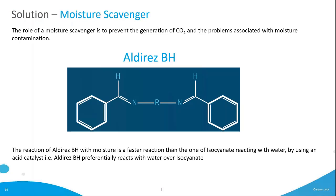So what is the solution? The solution is to use a moisture scavenger. In this case, we would recommend using Aldimine BH as a moisture scavenger. The role of a moisture scavenger is to prevent the generation of carbon dioxide gas and the problems associated with moisture contamination.